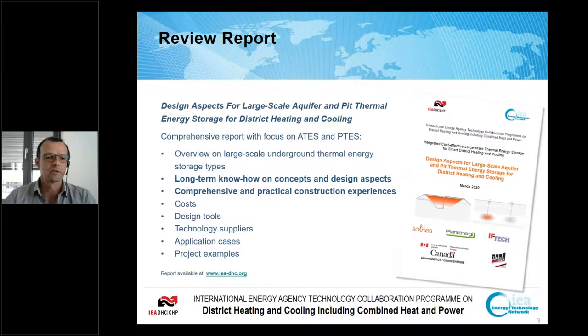There is also a section on costs of realized projects. There is an overview on available design tools for aquifers and pit storages. There's a list of technology suppliers for different categories. There is also a section on potential application cases. We have seen so far more or less this combined heating and cooling application, and solar district heating application, but there are more options. You can find information on that in the report as well. And at the end of the report, there are a number of project examples documented rather detailed. There are three project examples for aquifer projects, and another three project examples for pit storage projects documented, where you can find a lot of information.